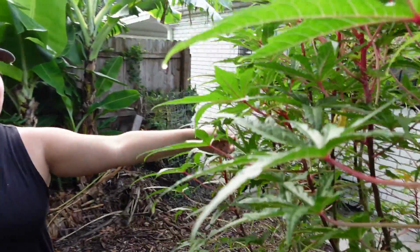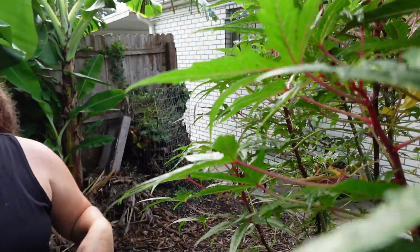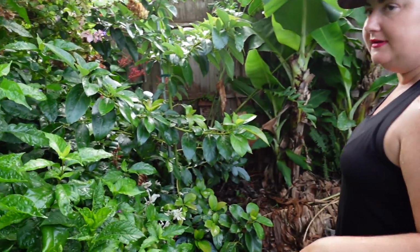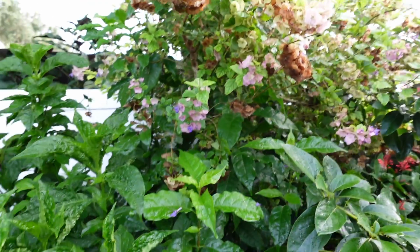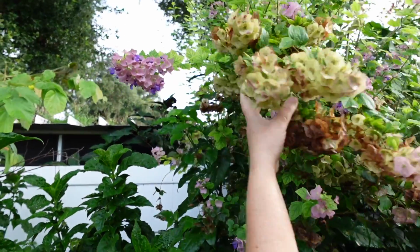Then we have our edible hibiscus. This is the Chief Kubo variety. These are our flowers. This is like purple Firespike. We've got the Tahitian Hat.